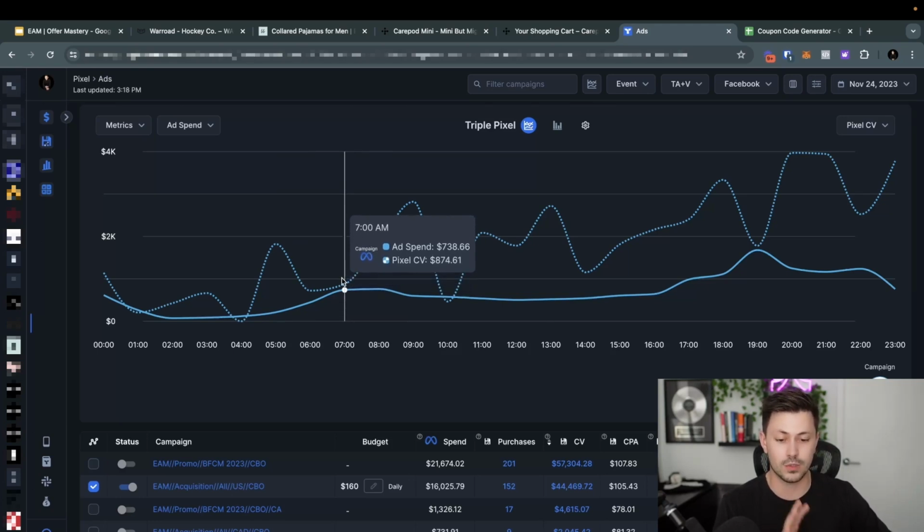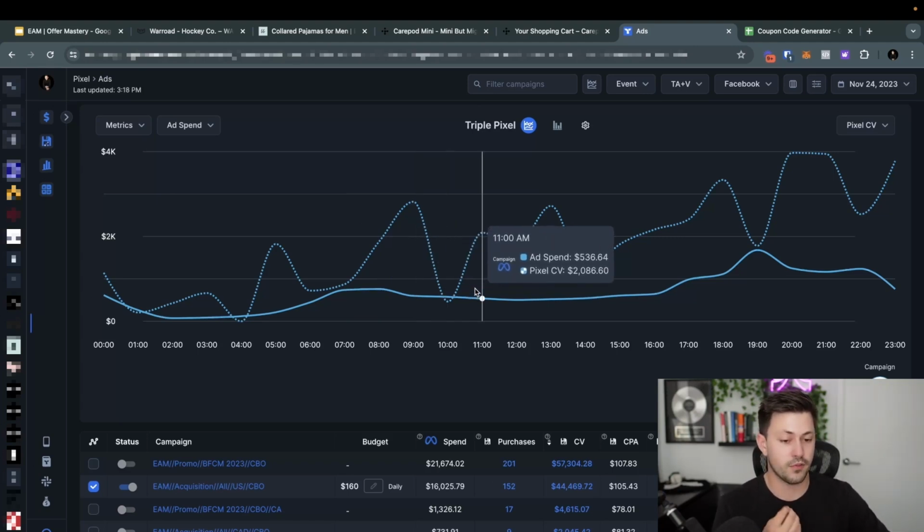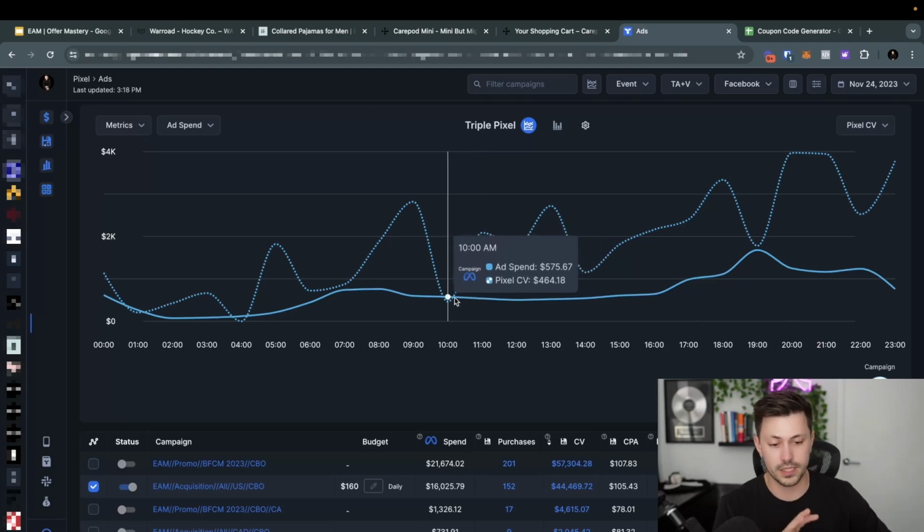So in this instance, we just left budget as is, but 2 hours later, things kind of stabilized a little bit. And as you can see, our performance jumped back up and we were closer to a 4x return on ad spend. Again, 2 hours later, we checked it and our performance was looking pretty solid. So we decided to just, again, maintain, because for example, at 10 a.m. here, we actually had a negative time period.